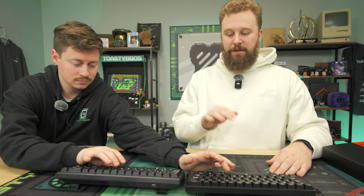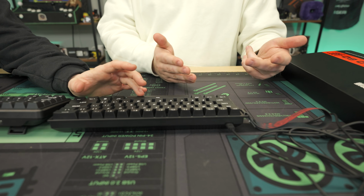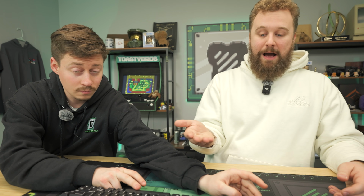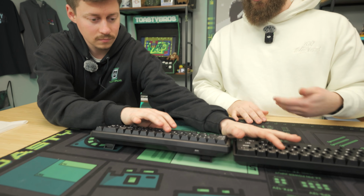So just feeling number one and number two, for me personally, this one's cheaper and feels better to me. So it's kind of a no-brainer in that regard. But if someone really likes this switch sound, a little bit higher pitch, or just the sound it creates, it might be better. What are you thinking?